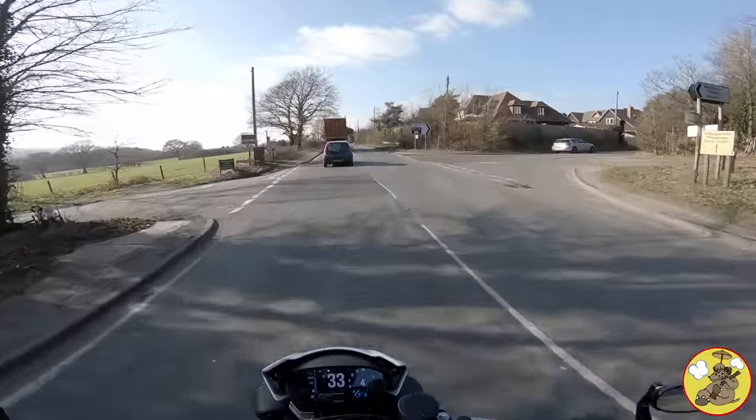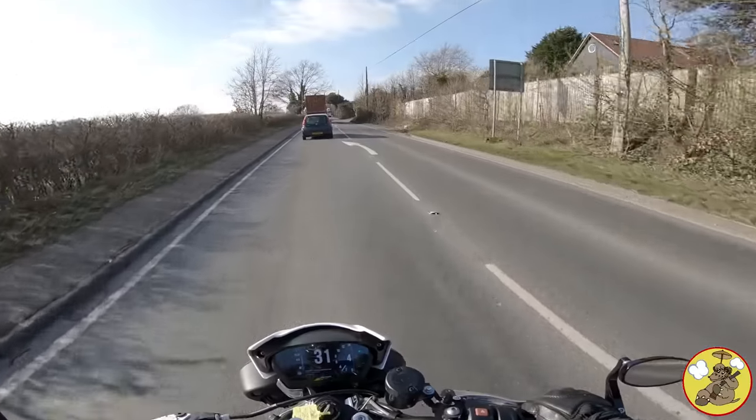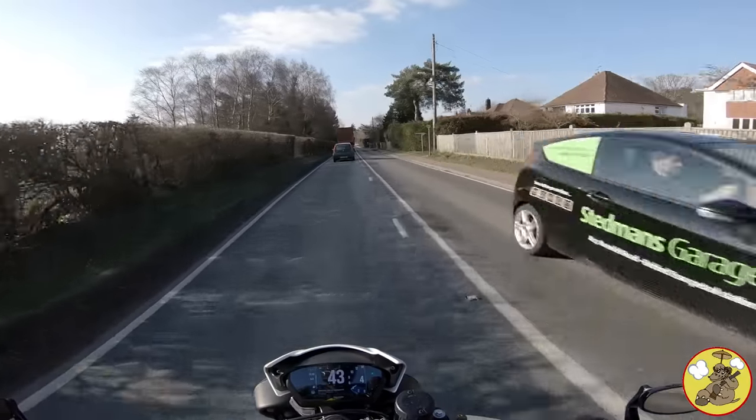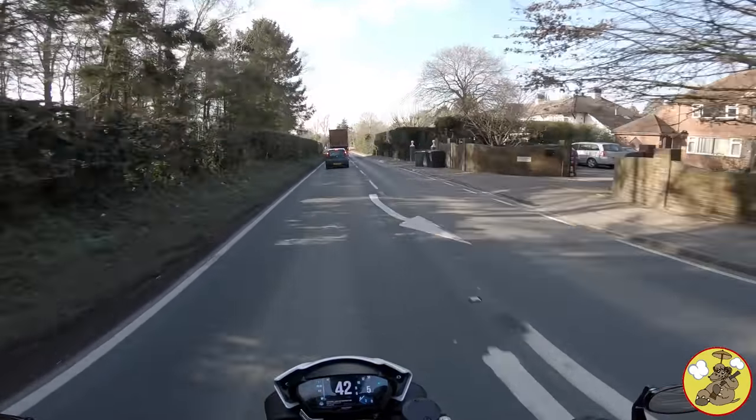As you can probably tell, you can't even hear it, because compared to my Guzzi and compared to my KTM, this is quiet as a mouse. It's got far more character to it than that Honda I tried out the other day, that you couldn't hear at all.